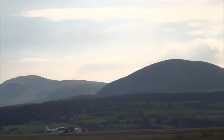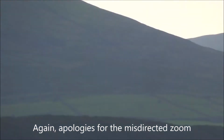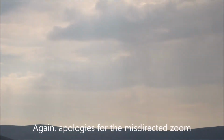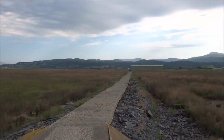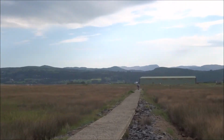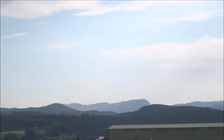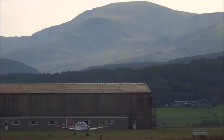There he is, ready to go. I can't quite, have I got him in view? Yeah, ready to take off. There are those cyclists. They just went to the end of the path and back again. Oh, another plane's taking off. Two of them. I say that runway there, you can't quite see it, but it's long enough for a jumbo jet to land on.